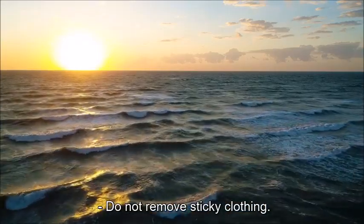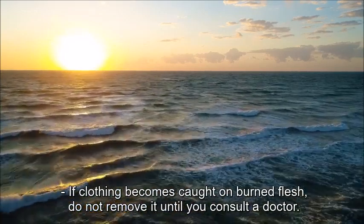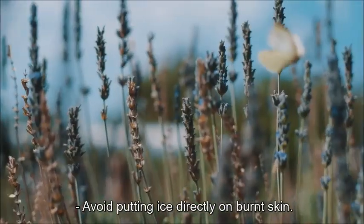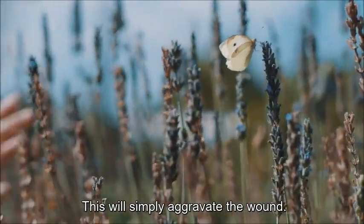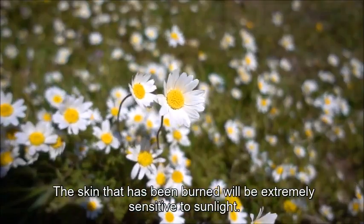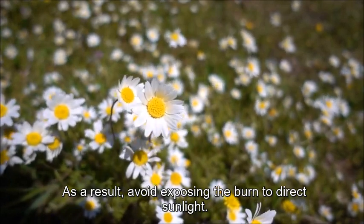Do not remove sticky clothing. If clothing becomes caught on burned flesh, do not remove it until you consult a doctor. Avoid putting ice directly on burnt skin. This will simply aggravate the wound. Stay out of the sun. The skin that has been burned will be extremely sensitive to sunlight. As a result, avoid exposing the burn to direct sunlight.